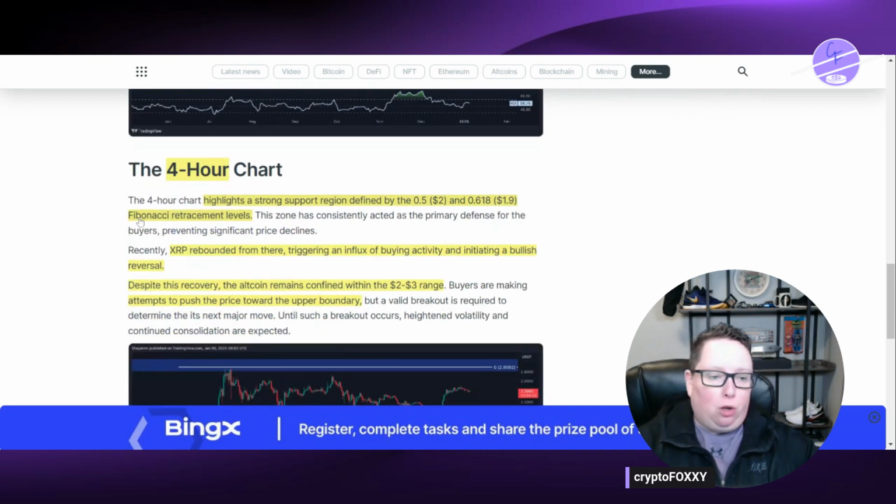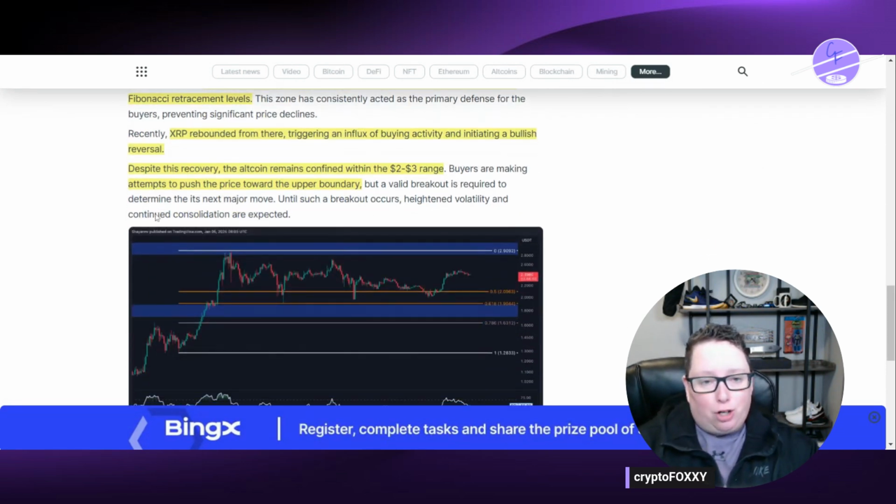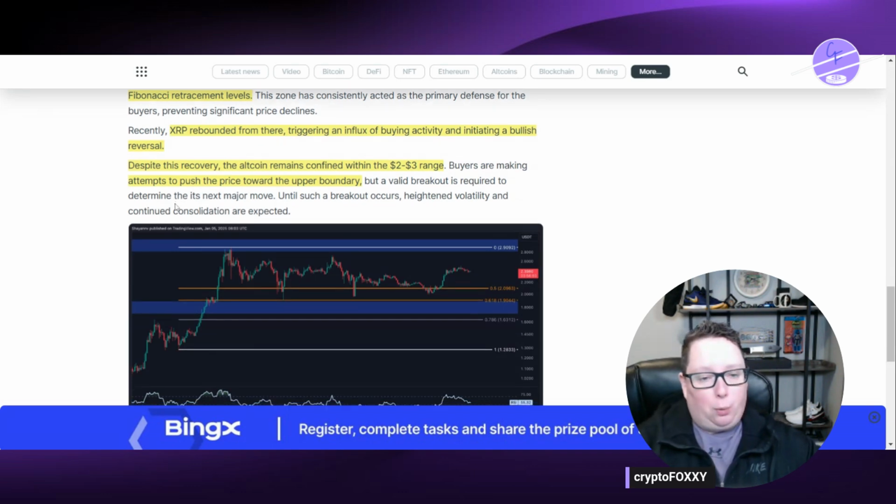On the 4-hour chart, it highlights a strong support region defined by the 0.5 and the 0.618 Fibonacci retracement levels. XRP rebounded from here, triggering an influx of buying activity and initiating a bullish reversal. Despite that recovery and the bullish reversal, the altcoin remains confined, like we said, between that $2 and $3 range. Buyers were making attempts to push the price towards the upper boundary, but a valid breakout is required to determine the next major move. We'll have to kind of wait and see what happens here.